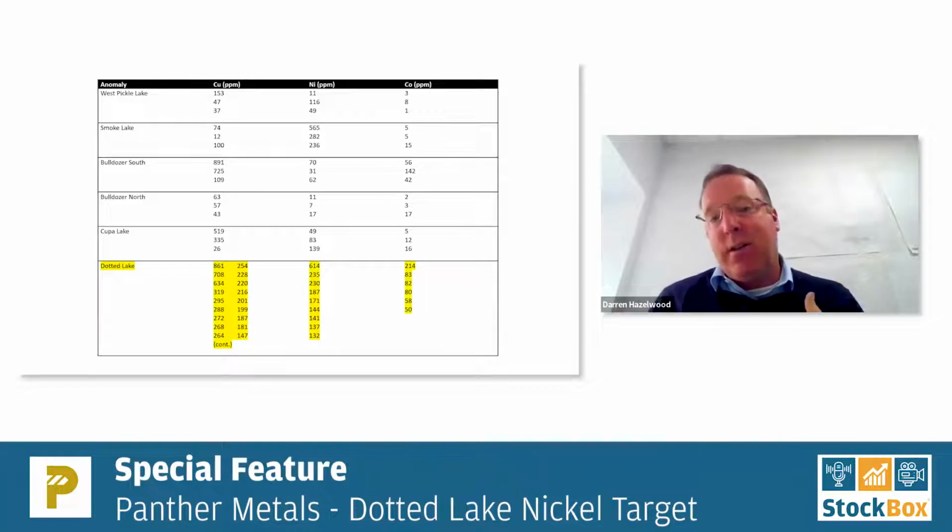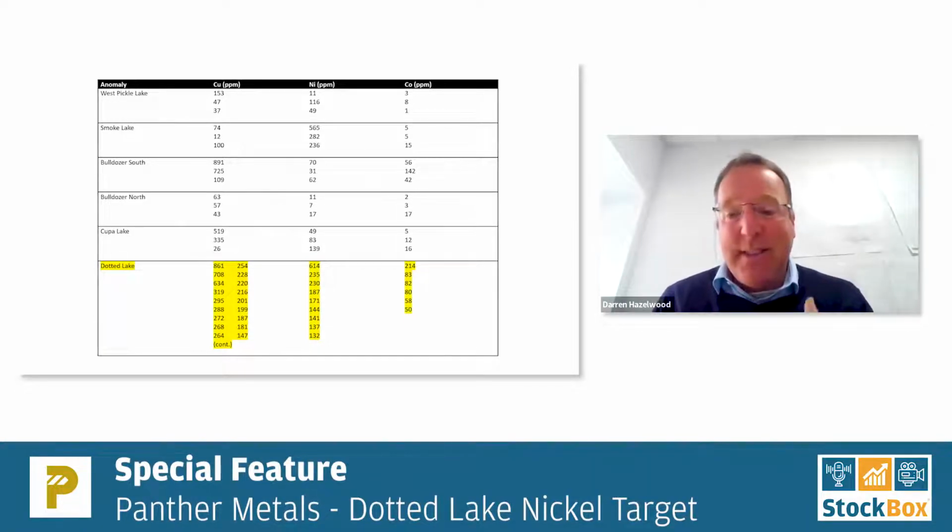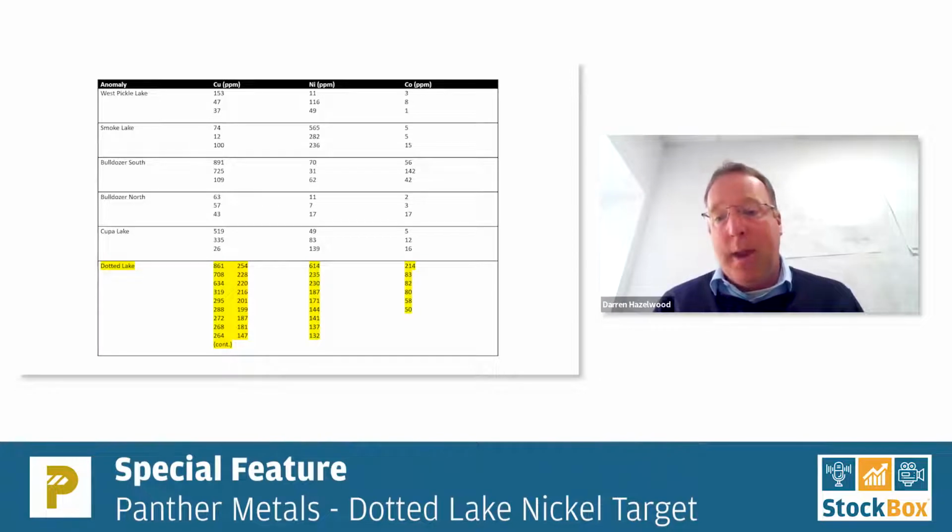But as you can see, this Dotted Lake area, and remember this area is untested, it really does stand up to scrutiny. Because of the work conducted by Palladium-1 and to a certain extent First Class Metals, this is what's driven us to now review it at this point. And it certainly throws up some anomalies, the anomalous situation that really is interesting. There's further information that I'll allude to shortly as to why this is particularly exciting.